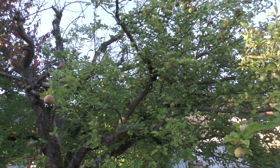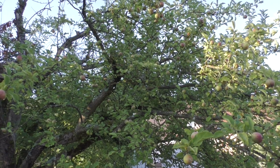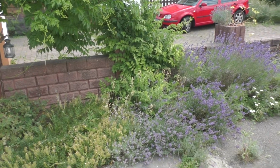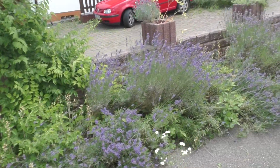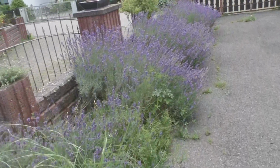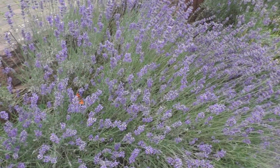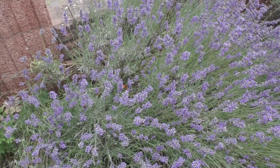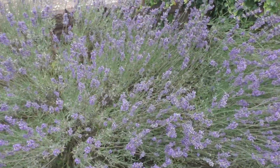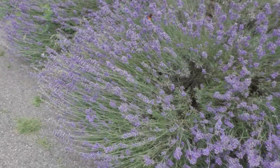Okay, here is the small quick tour of the progress in my vegetable garden. I hope you like it. What I want to show you in this bed here is the lavender. I have a lot of lavender here. You can see the lavender, and you can see a lot of insects are also pollinating the lavender. For example, there are bumblebees, honeybees, and also butterflies.